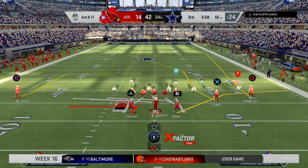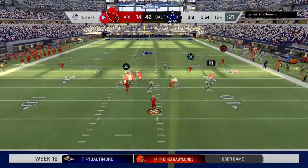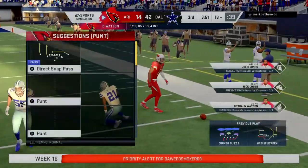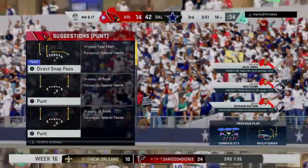Check 55, Mike. Pick me up. Here we go. Here's Watson. He's going to air one out for Anderson. And that will be incomplete. Well, they weren't scared to let it fly, but it falls to the ground and brings up 4th down.